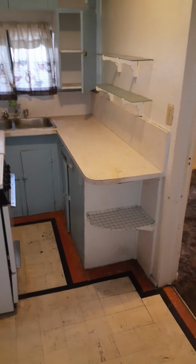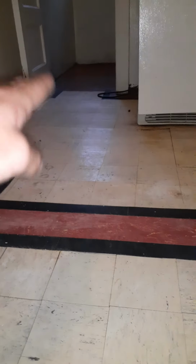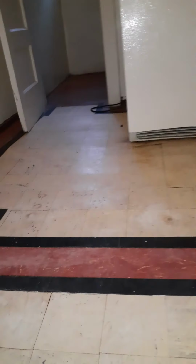Kitchen, I'm not too sure if you saw this yet, but very tiny kitchen. Window didn't work in there either. Let's see if I can catch this. There's rippling in the floor. So we've had extensive water damage, more than likely from the fridge. And it's kind of dropping down right there where you see the stain.